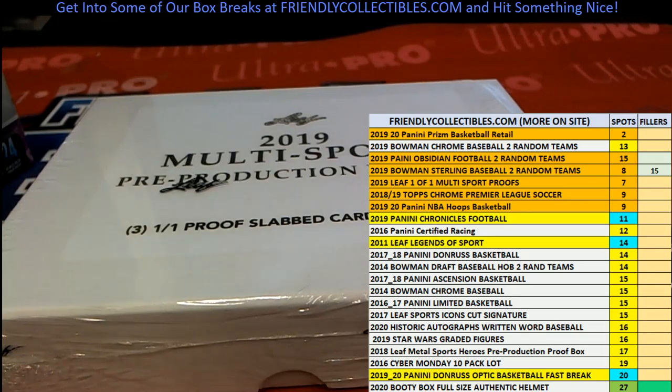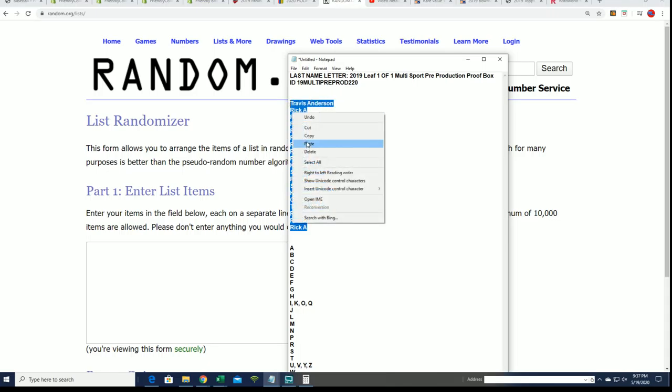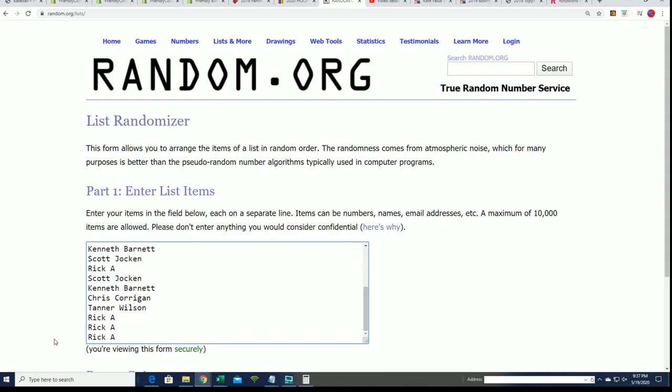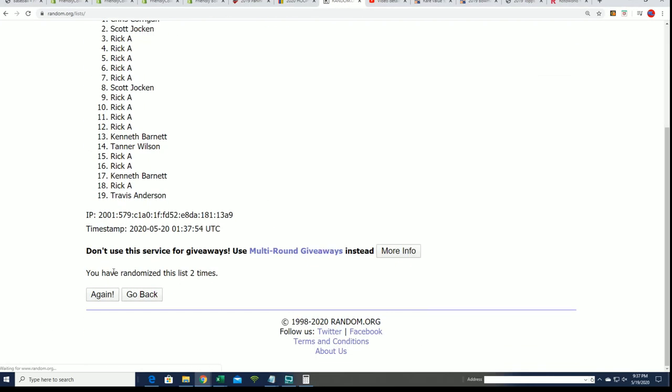Okay, so let's try this again. 7 times through for the randomizer and for the owner name list, and then 7 times through for the letters. And this is a last name letter initial box break. So here we go. Lucky number 7.